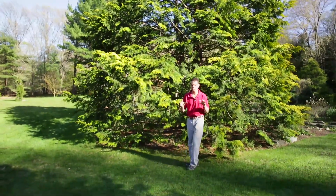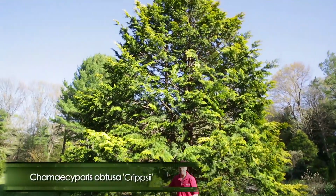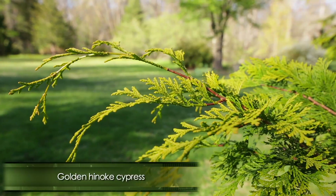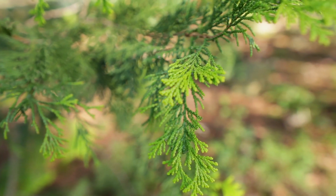So I'm standing in front of a Crypsii, and this is a wonderful Chamaecyparis. Has the great yellow foliage, and that's one of the interesting things about this particular plant, but it's a fast grower, and after 4 decades, you better not put this too close to your house.